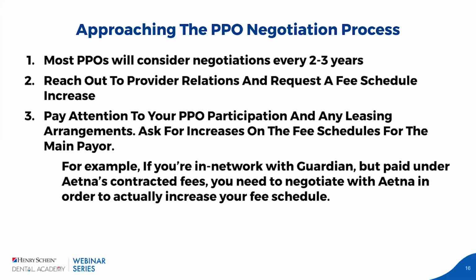A couple of the other carriers that have been a little bit more rare to negotiate have been typically like MetLife or United Concordia. They've turned some corners in the last couple of years, so they may be willing to negotiate with you. Same with some of the other big carriers. However, if it's been more than 2 to 3 years, it's worth the attempt to negotiate with any given insurance company. The most important thing, though, is paying attention to your PPO participation.